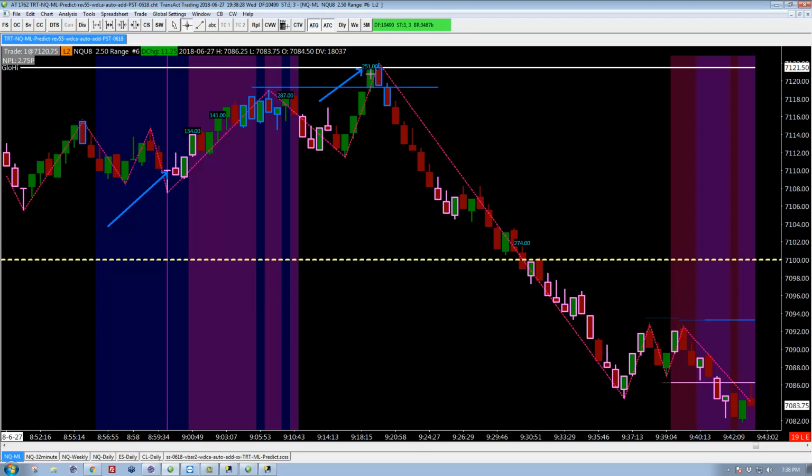That's a break of that level. The prediction is that it will fail. So you can see this is the one I was talking about earlier, where you get in up here and then you break through there, you add, and then you just ride that all the way down.